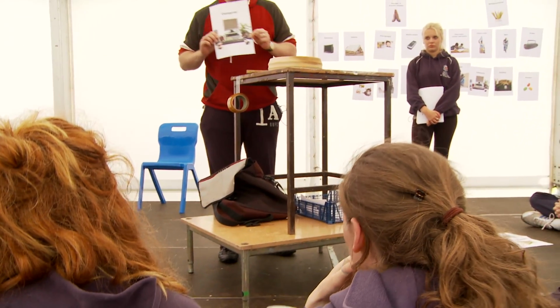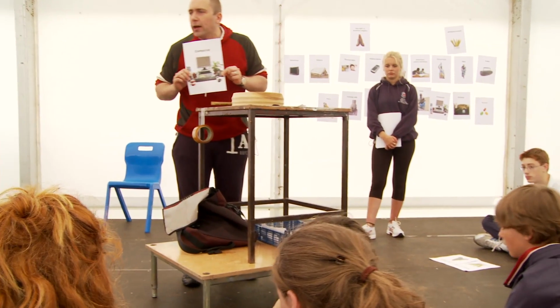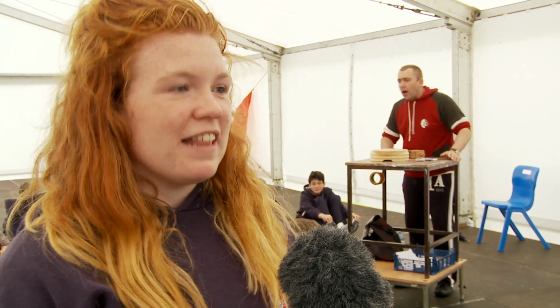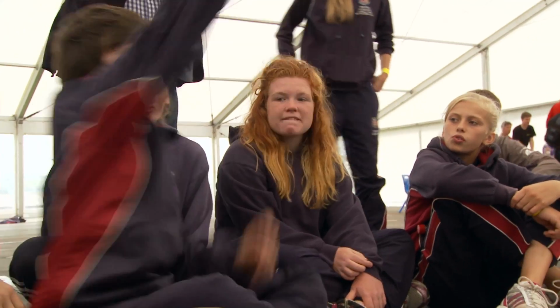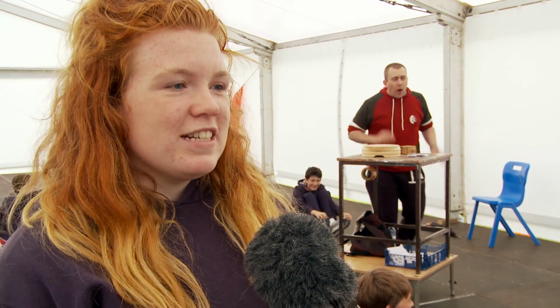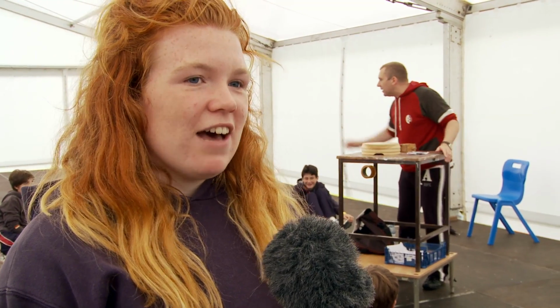Basically, we're learning all about disasters around the world, and at the moment we're seeing what we think we need most, and if we think we really need it, then we bid most for it. Food, water and shelter seem to be the main things that we need, but I think we take quite a lot for granted here, so it makes you realise how lucky we are.